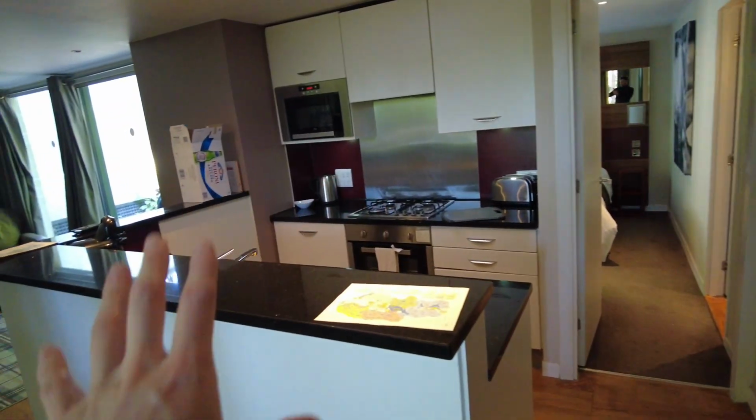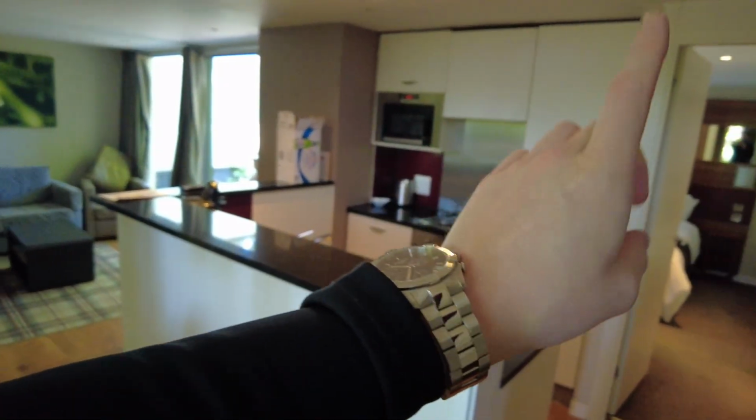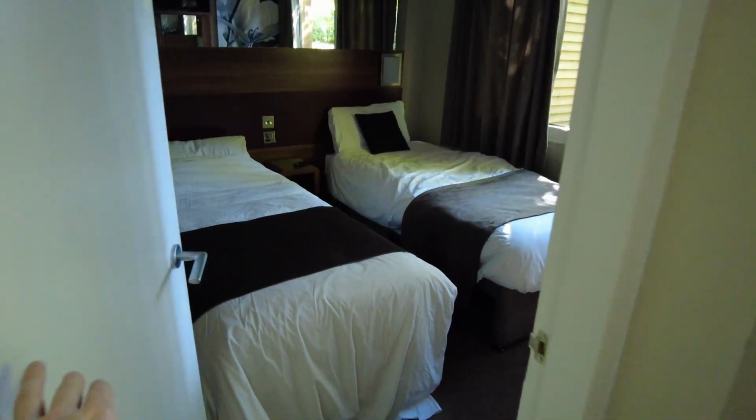So let's just spin around, and that's where we've just come from. There's the main living area. We've got the double bedroom through there, which I'll show you in a minute. And then in here, we've got 2 single beds and an ensuite. So I'll just go in here with you now.